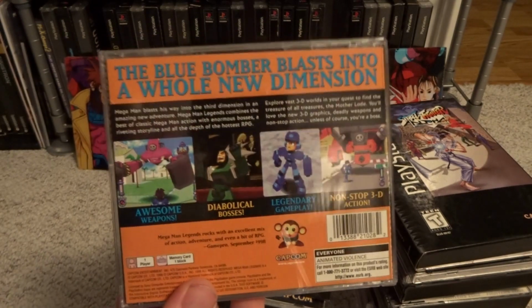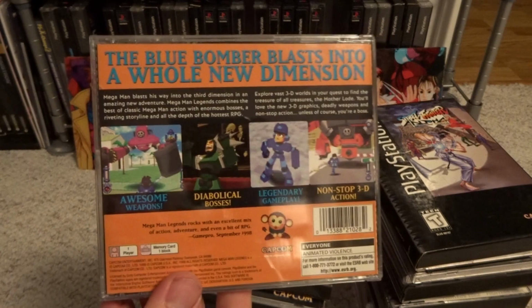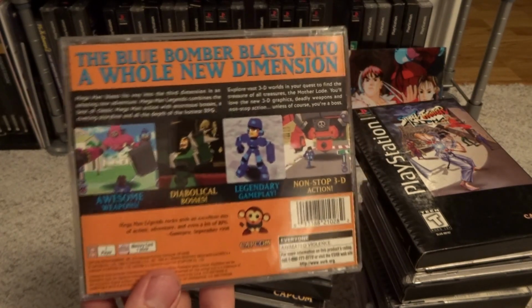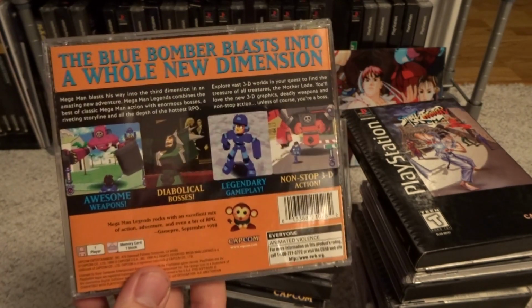Well, it didn't really work out that way, because they did make some other 3D Mega Man games, but it seems like the fans really wanted the series to stay 2D, so we did get a variety of 2D games that came for this on multiple platforms down the years. I think Mega Man Legends is okay.